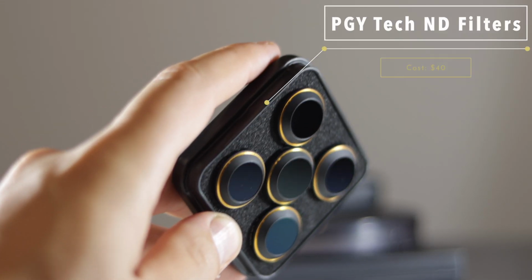I've also got another set of filters. This is for my drone as well. So I've got a polarizer over there. And I've also got, I think, from ND4 to ND64 if I'm not mistaken. So I've got 5 different filters here. So that's handy when I'm flying in harsh lighting.